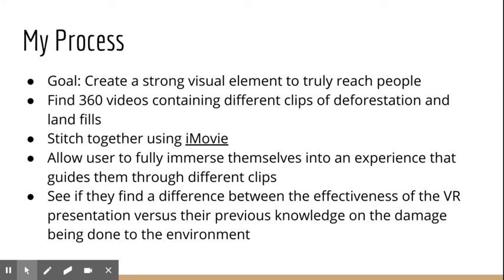So my process was, my overall goal was to create a strong visual element to truly reach people on this issue. And so to begin with that, I went to find some 360 videos that I was able to use containing different clips of deforestation and landfills, and see if there's a way that using the VR technology I could stitch it all together. There wasn't anything using the particular VR headset that I could use to stitch the videos, so I was able to do that using iMovie. But it was important to find a certain program software that allowed me to stitch these types of formats together.